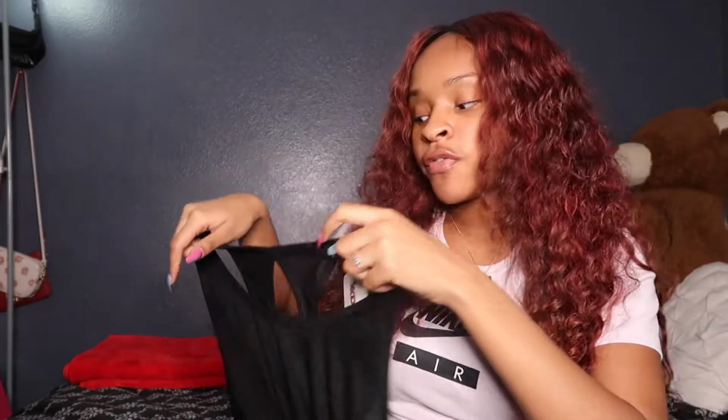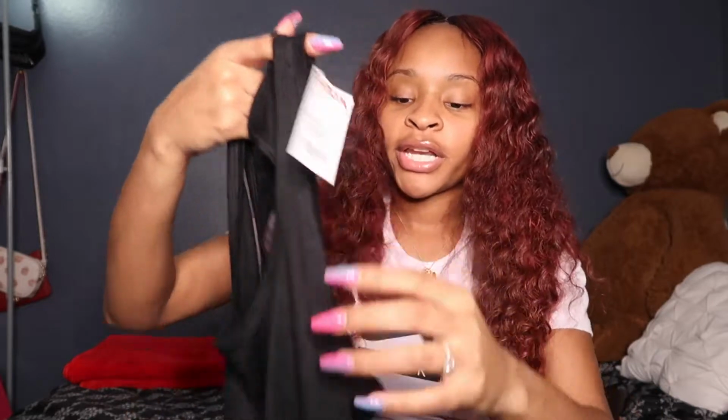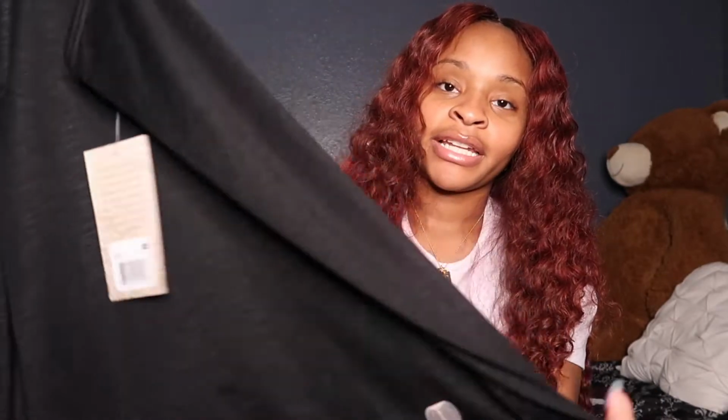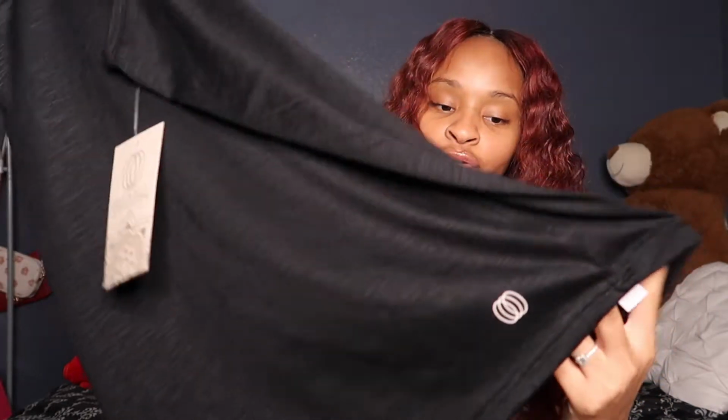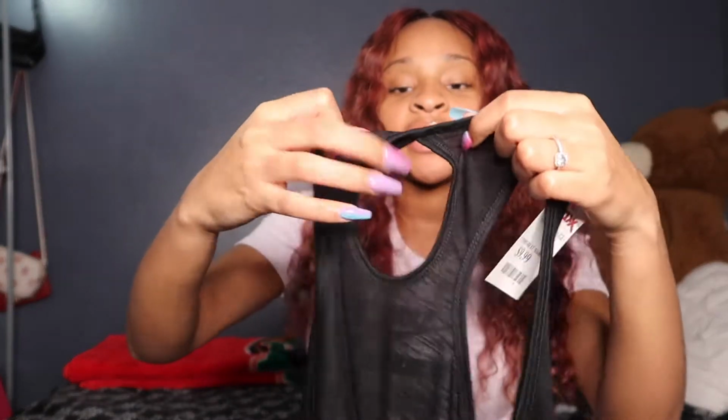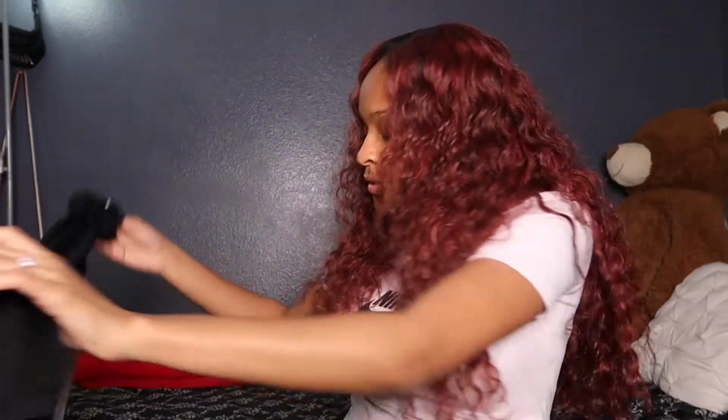The next thing I got from TJ Maxx, I got this cute little workout oversized tank top shirt that I'm gonna be wearing over my sports bra, because I know I'm gonna get hot while I'm working out. So this is really thin and skinny, and it'll keep me ventilated, have the air going through. This is a Balance collection, whatever that is. I just thought it was cute and I needed an oversized workout tank top, so I got that.